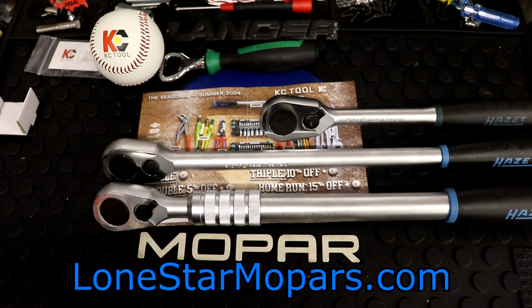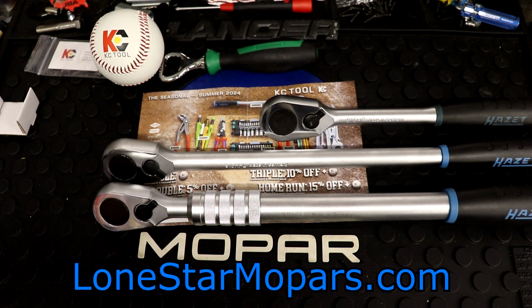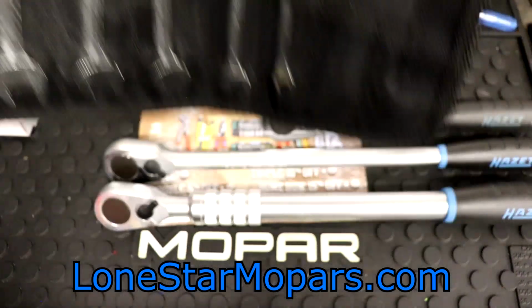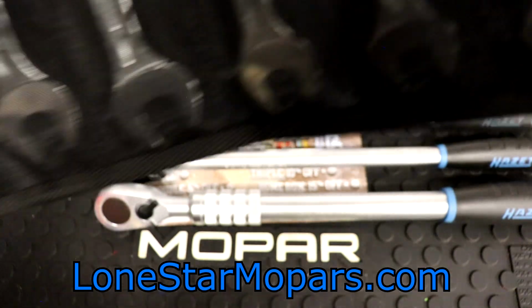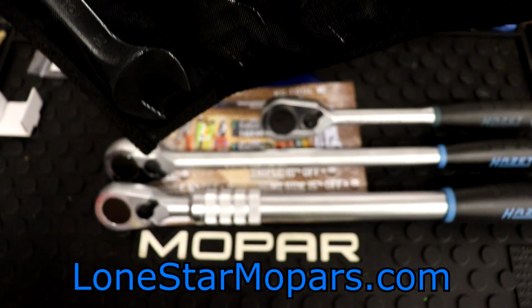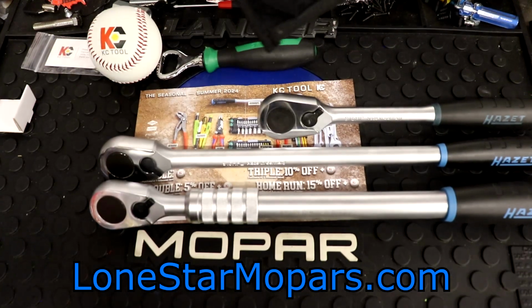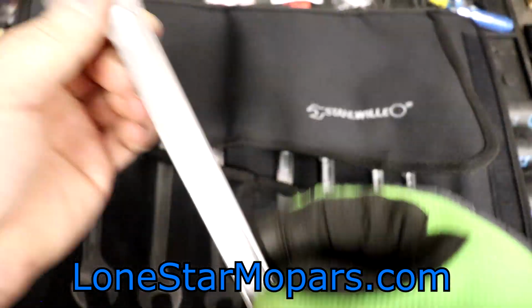You could possibly fit the 11. Then we've got an 8 and a 9, and then we have a 7 and a 6. So this is legitimately 6 to 22 with no skips. We've also got 2 smaller pouches over there if you wanted to add something else. Maybe a little pick set, a file, a spare key, who knows. And we'll grab the largest wrench possible for your viewing convenience.